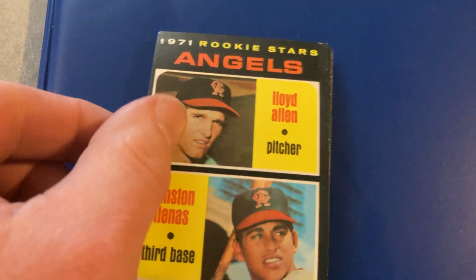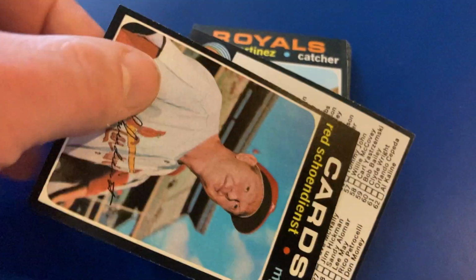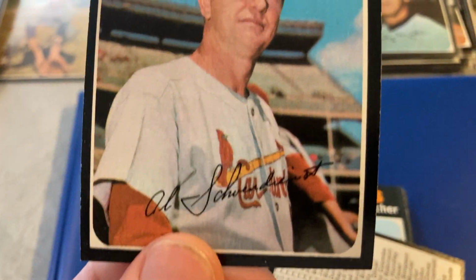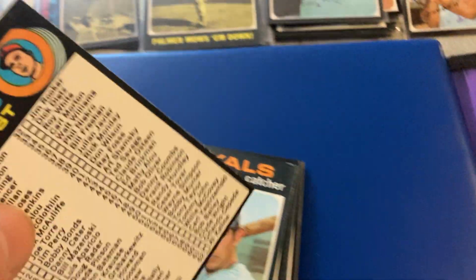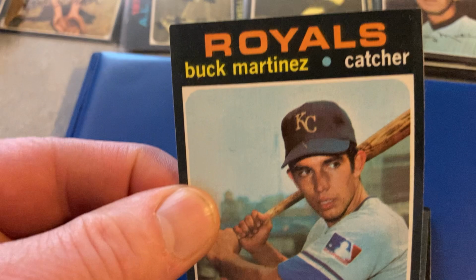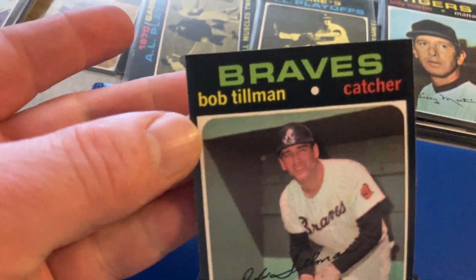So it starts out with an Angels rookie card. And we get a Red Schoendienst, Hall of Fame player from the Cardinals here in his managing days. Looks like a well-centered card. The Coins checklist. Nothing exciting. Same back in the day, if I would have got a checklist card, that wouldn't have been much fun at all. Buck Martinez, ended up with a Blue Jays broadcaster career.